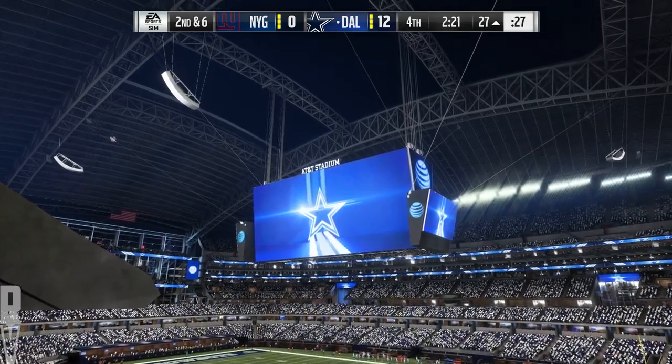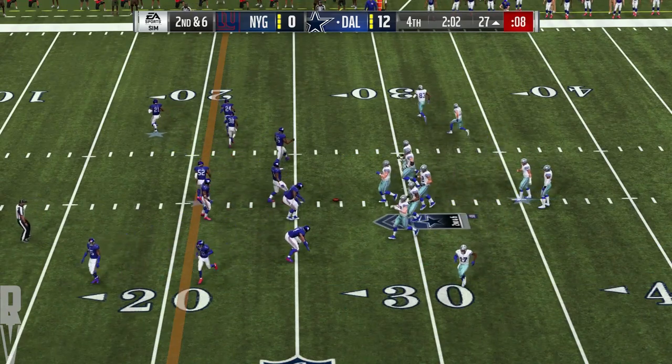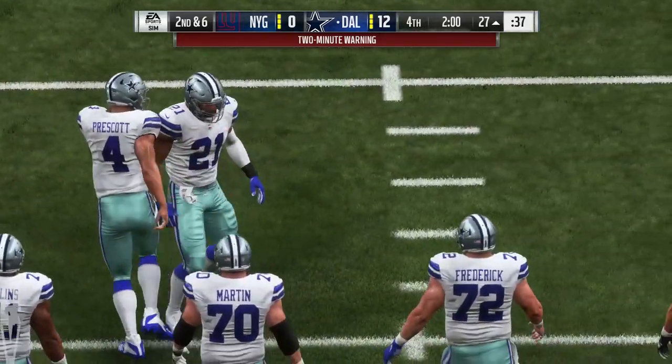Decent start, but now it's got to be more about the ball. It's all about the ball, getting it away from them, because making good tackles is one thing, but the clock will run out on you. You've got to have the football back for your offense.